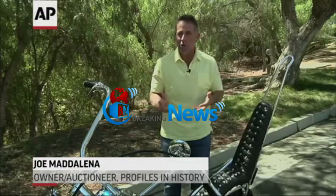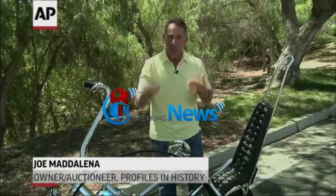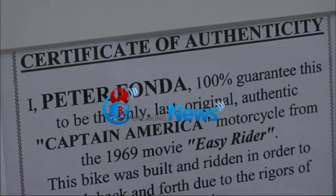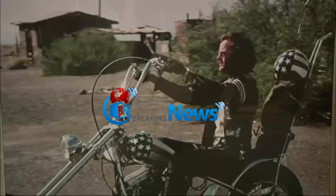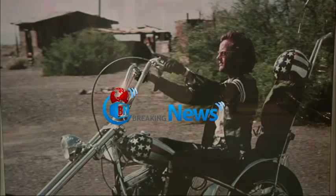That's beautiful, absolutely beautiful. This is the most famous motorcycle in the world. It's not like it's one of them, it's the most famous motorcycle. Dan Haggerty, Mr. Grizzly Adams, was the motorcycle wrangler hired by Peter Fonda to take care of the bikes. So at the end of the filming, PETA gave Dan Haggerty this motorcycle.